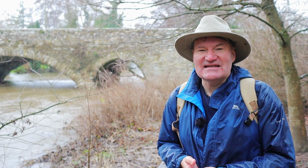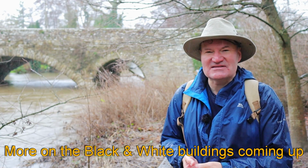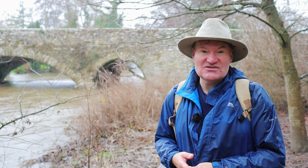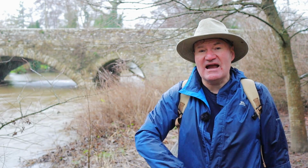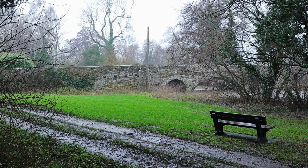And I hope you enjoyed that little sequence showing some of the fantastic black and white buildings and those tapestries in the parish church as well. I thought they were magnificent tapestries. But this is the Grade 1 listed bridge over the River Arrow here at Pembridge. Hopefully the rain will ease a little bit so I can tell you more about what's been happening on the channel.